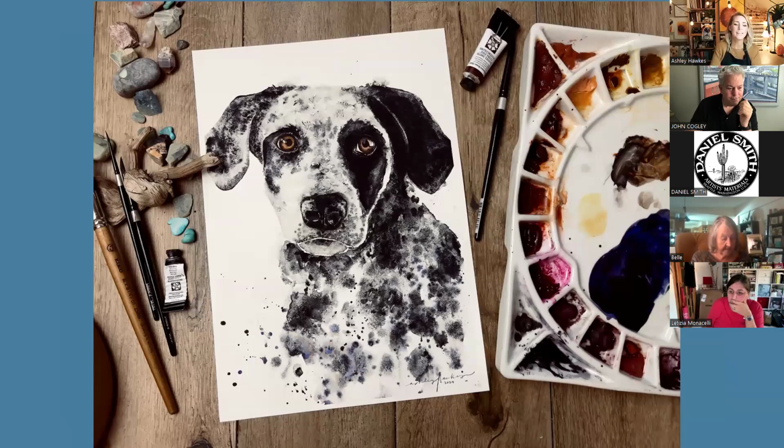And this one, I used lunar black. That entire Dalmatian, other than the eyes and a little bit of ultramarine in the splashes at the bottom, is all lunar black. It makes me think of Oreo, like cookies and cream ice cream or something. It's so much fun. And I'm teaching a class tomorrow on that one as well.